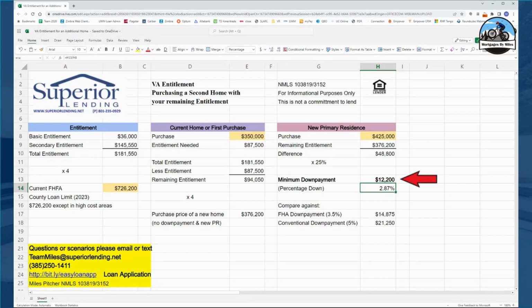I do want to clarify that if you buy a home with a VA loan and you turn around and sell it, your entitlement will get restored, and then you can buy another home, no problem. We're talking only in this scenario about retaining that first home with a VA loan on it and purchasing another one, so you'd have 2 VA loans at the same time.